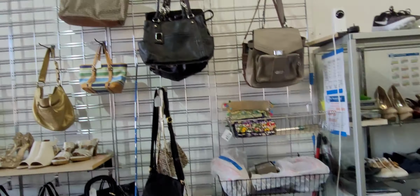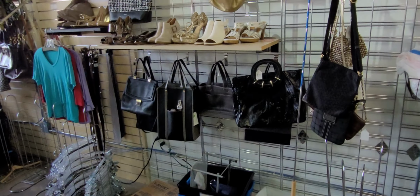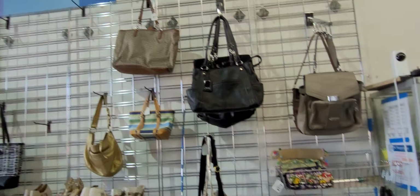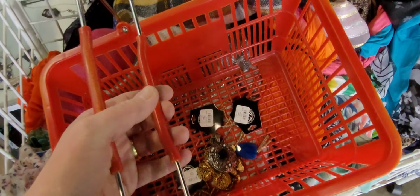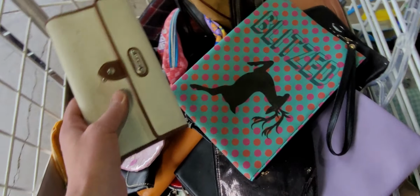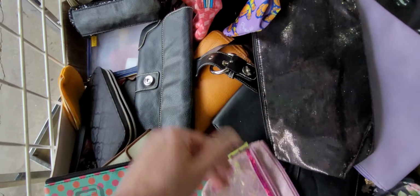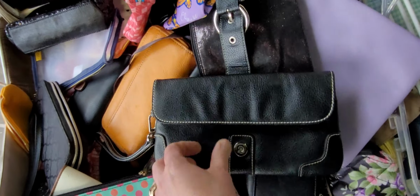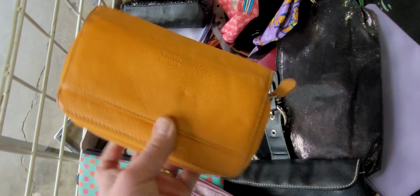Nothing here. And see their purses up here. Can't tell what they are by looking at them from that far away. We've got a few things. See a tooled leather purse. It's got a few wallets here. We're just gonna kind of go over them fairly quickly because there's so many to look at.